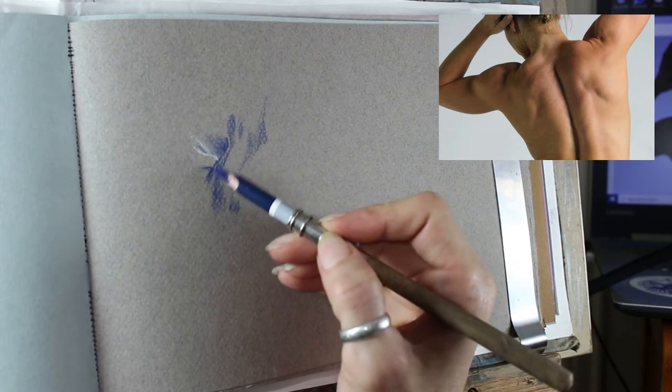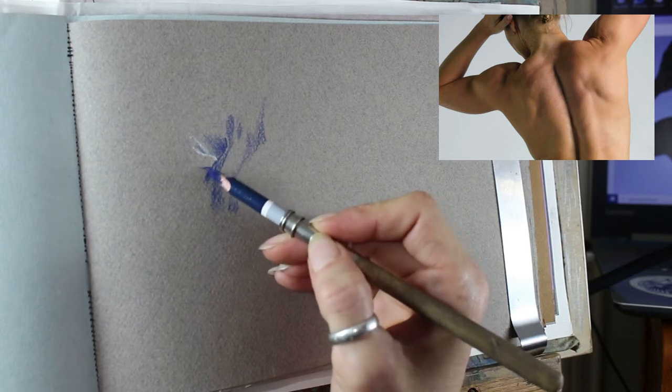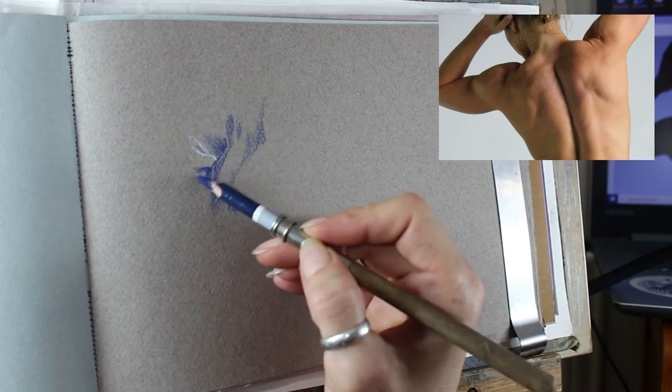If you'd like to know more about the materials I use to draw, I actually use Stabilo CarbOthello pastel pencils. They are buttery smooth and I love them.